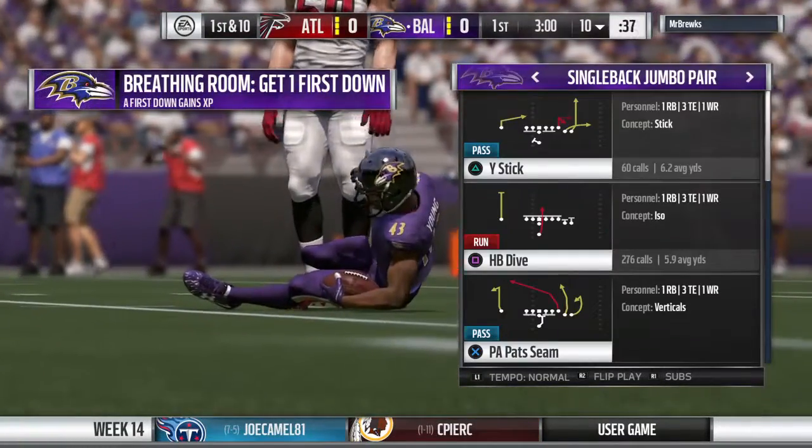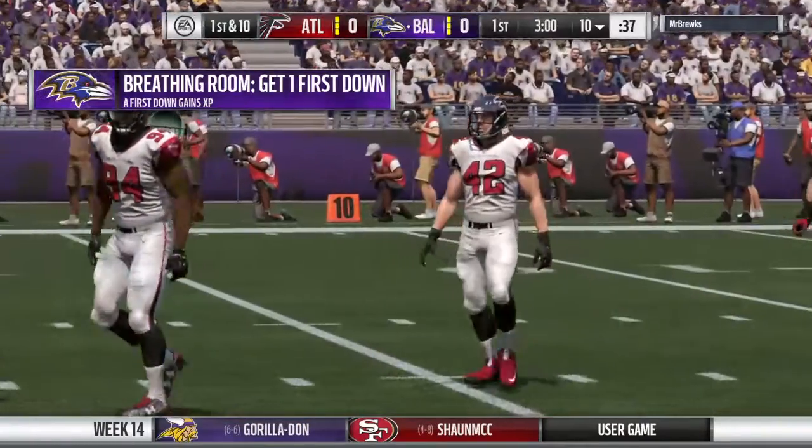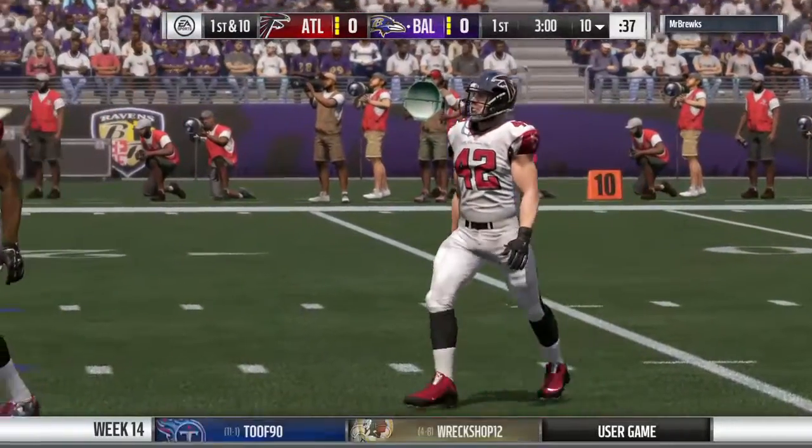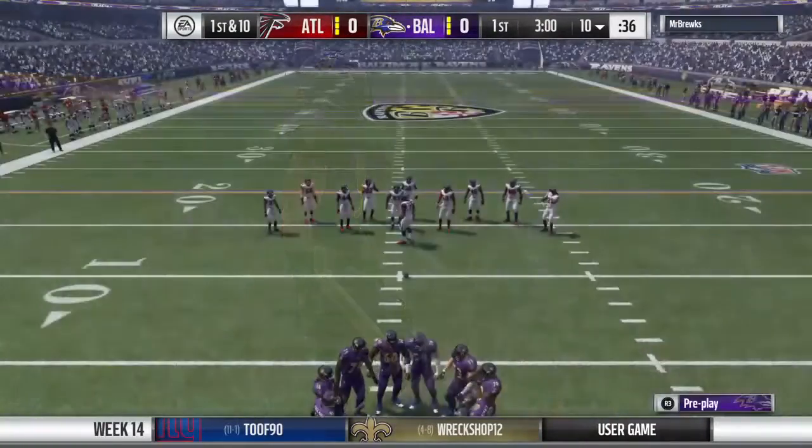And the Ravens will get it. 1st and 10 from deep in their own territory. And the Ravens taking the field. And the last drive, the first drive for them, not very good. 3 and out. What do they go to here?